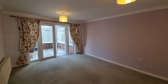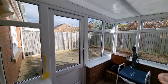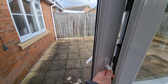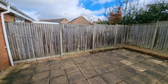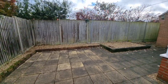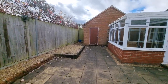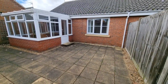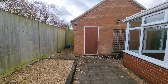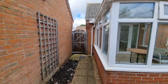Okay, so let's head through the lounge into the conservatory. I'll gather my shoes and we'll head out to the rear garden. Shoes back on and out the entrance door. Straight into the enclosed, low maintenance rear garden. So it's a manageable size, somewhere to sit and relax. There's an entrance door, takes you into the garage, and it's gated access back out to the front.